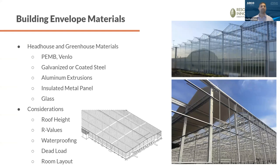So by going with a cheaper structure, you may not actually end up saving money in the long run, depending on what's required for getting all of your mechanical units in the building.